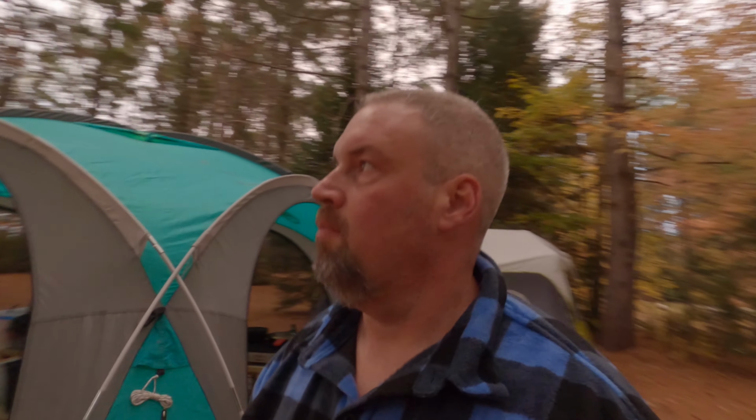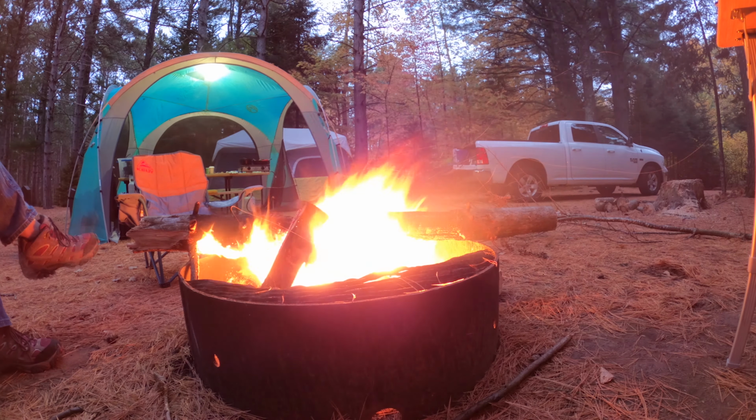That's gonna be some good warm food for this chilly night. Oh, and the sun's poking out of the clouds. I haven't seen it all day. Got our fire going, had a few snacks, got our drink going.